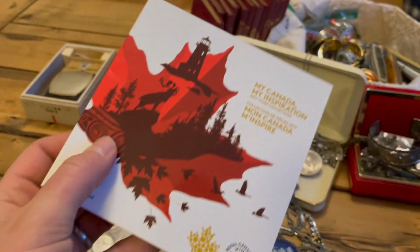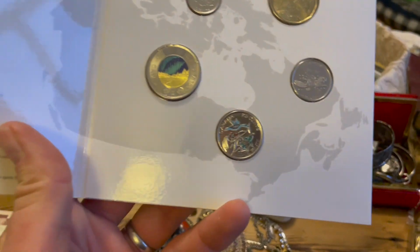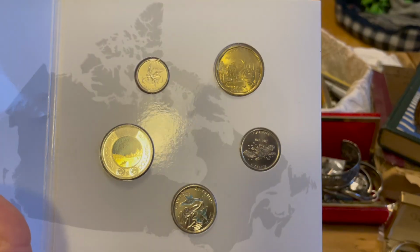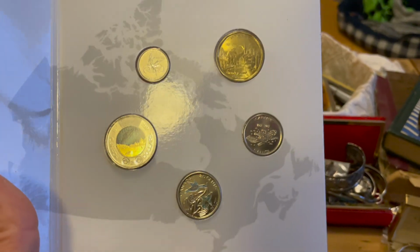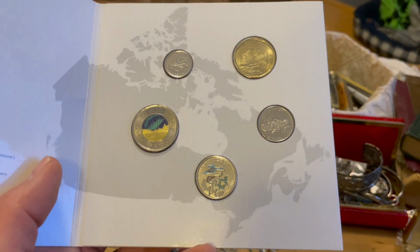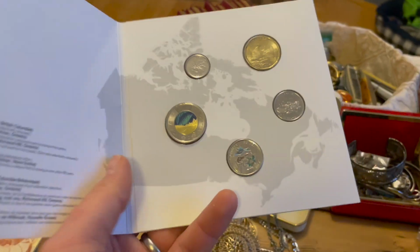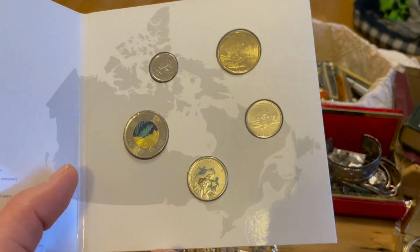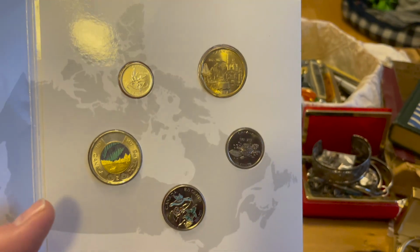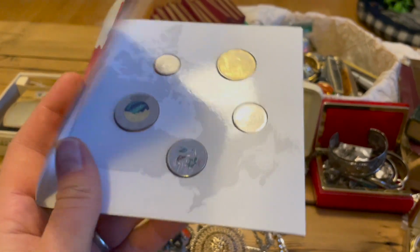This is just a Canadian coin collection set. Although these do have some interesting designs on them, loose individually they'd only be worth the face value. As a collector's set, they have different graphics, so it would be worth quite a bit more. This set brand new was probably like 20 bucks at the post office or something like that. It's to celebrate Canada's 150th anniversary. So much more than face value. At an auction sale, probably $20, $25 for a set like that.